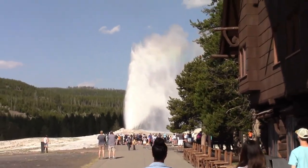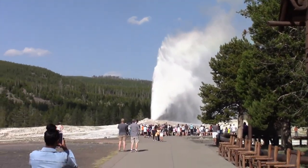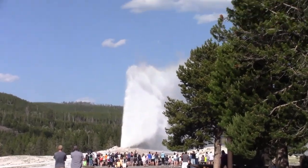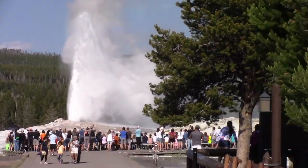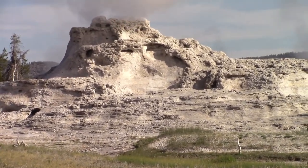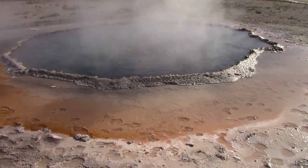Old Faithful from Old Faithful Inn. This is the first of our geysers on our 5+ mile hike today in the Upper Geyser Basin of Yellowstone. This is Castle Geyser. I think it's supposed to erupt about twice a day. Crested Pool.